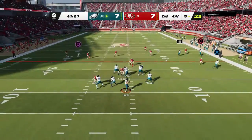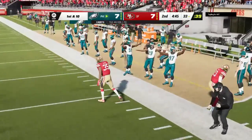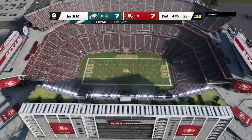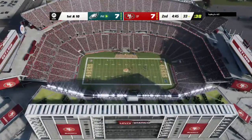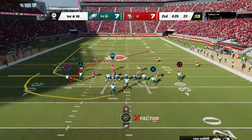They'll try and throw for it with Hurts. He'll get this one complete. That's A.J. Brown. And he'll have this past the 30 prior to going out of bounds. A curious decision to go for it, but it pays off with a first down.